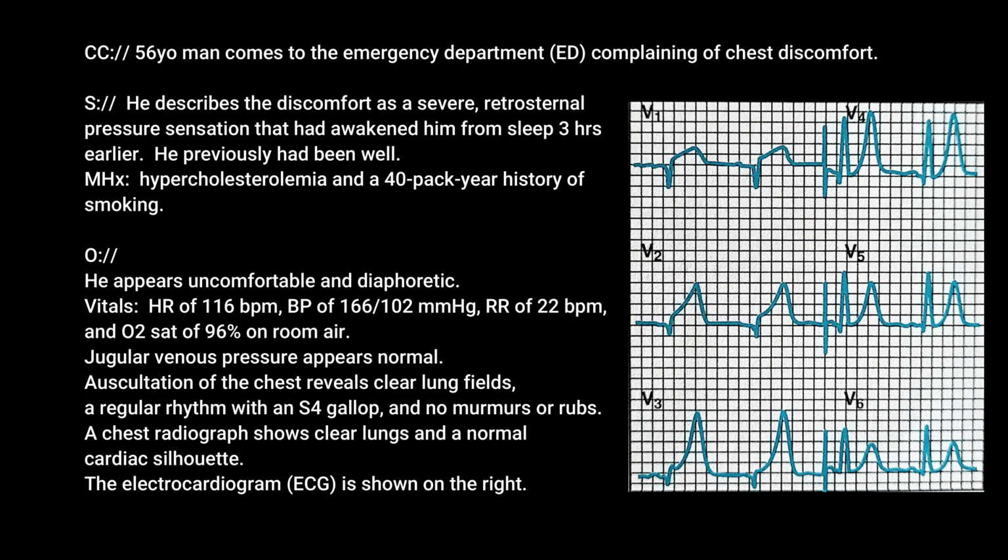Badass doctors! Today we have a 56-year-old man who comes to the emergency department complaining of chest discomfort. He describes the discomfort as a severe retrosternal pressure sensation that had awakened him from sleep 3 hours earlier. He previously had been well but has a medical history of hypercholesterolemia and a 40-pack-year history of smoking.